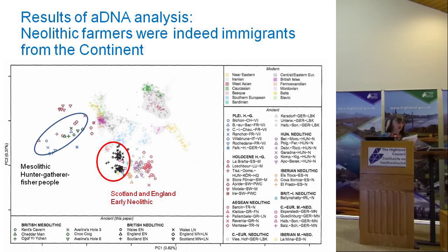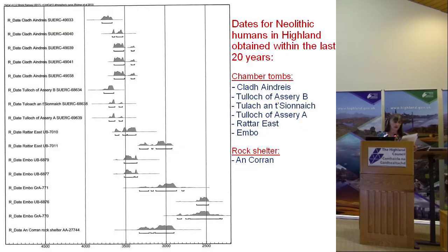And in addition, there are new radiocarbon dates that were done to accompany that DNA work, and others that have been obtained from human remains within the last 20 years. And I'm showing them here. These join the other dates that had previously been done on human and animal remains and charcoal prior to 2000, and also other post-2000 dates that have been done on material other than human bone.